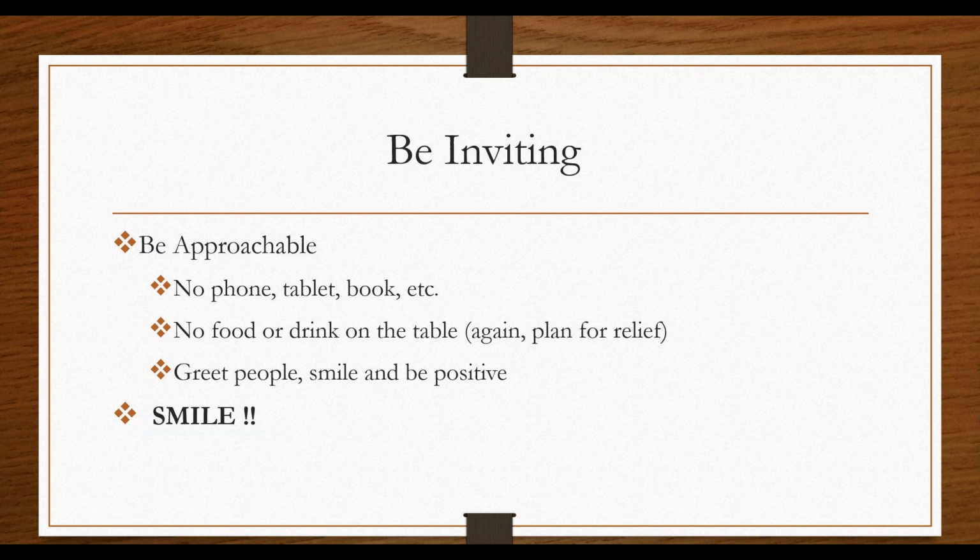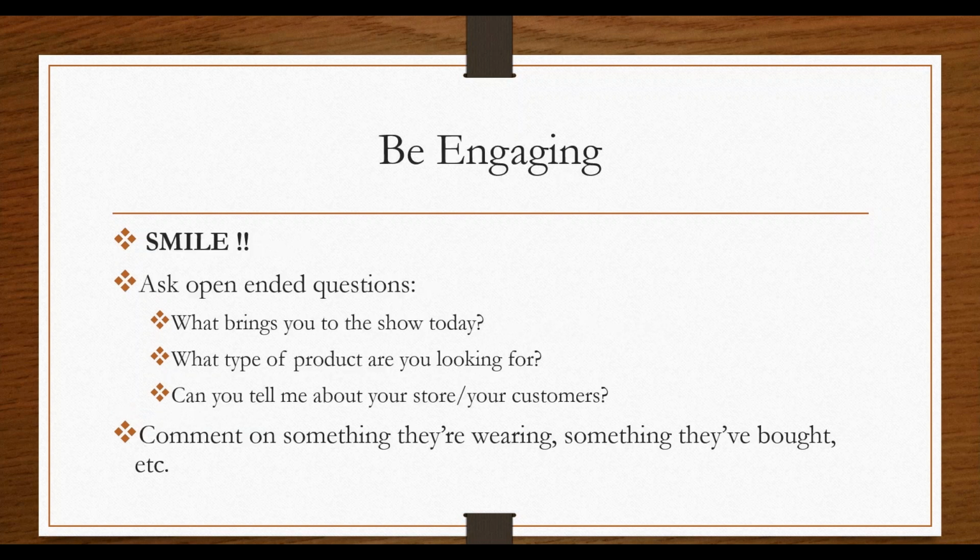Always greet people, even if it's someone who's not necessarily going to stop at your booth. Just a simple hello and a smile. Staying positive. The smile is a big one, and sometimes we forget that in a show setting because you get into the groove of people walking by, people walking by, people walking by, and it gets a little redundant after a while. So you have to make that conscious effort to remember that. Again, smile. Some of us don't think about how much or how little we smile. You've all heard of resting face. Some of us have that problem. So, try to keep that in mind.